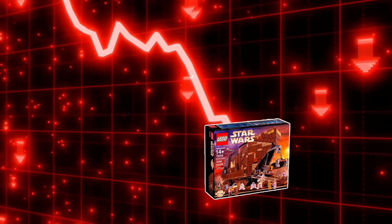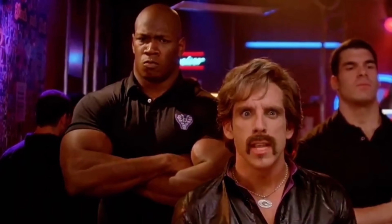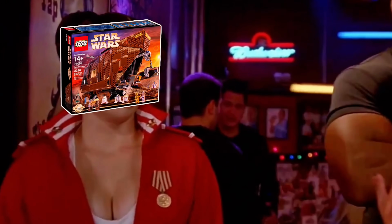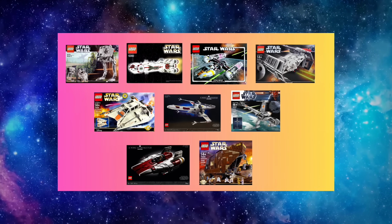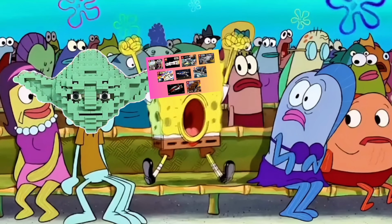On the downside, it is not the prettiest UCS set to look at. Meet 2014 UCS Sandcrawler. Oh. Since it's basically a giant rust bucket. Here's a look at all the brilliant UCS sets in B tier. Oh, better luck next time, buddy!